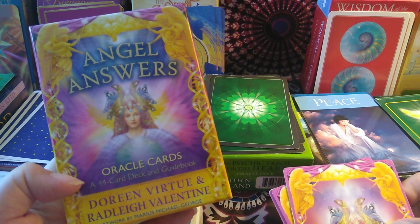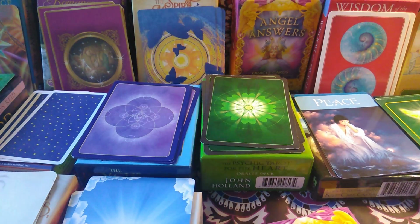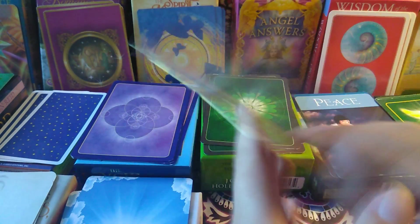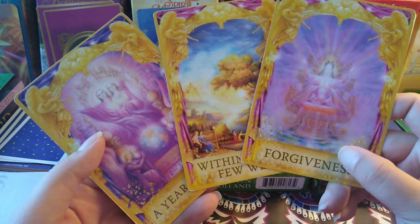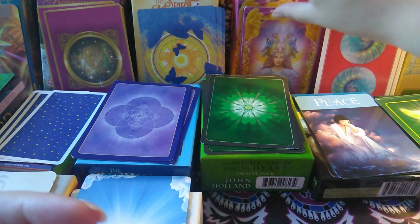The Angel Answers, Doreen Virtue again. Here are the back side of the cards. Here's your front side. Okay. All of this is listed below.